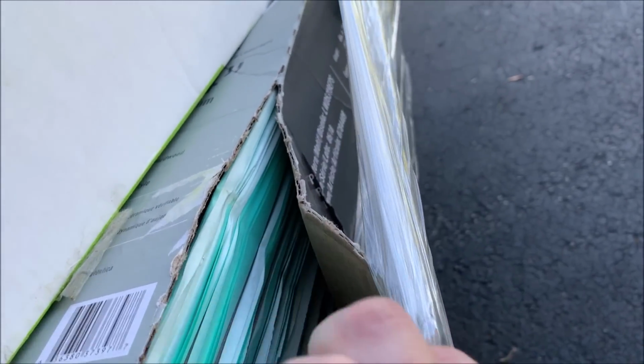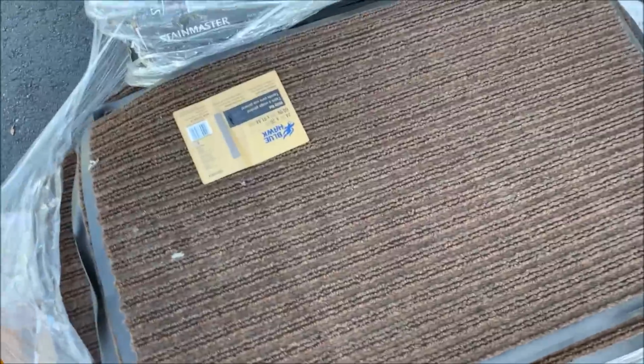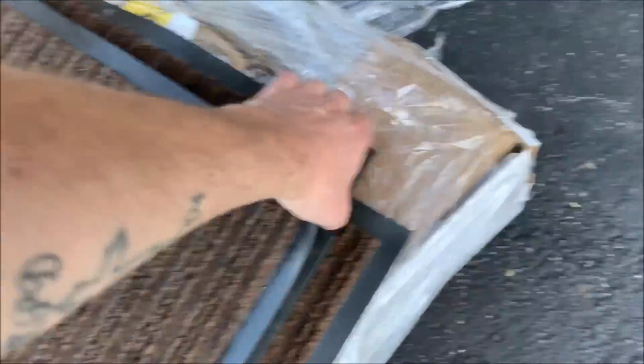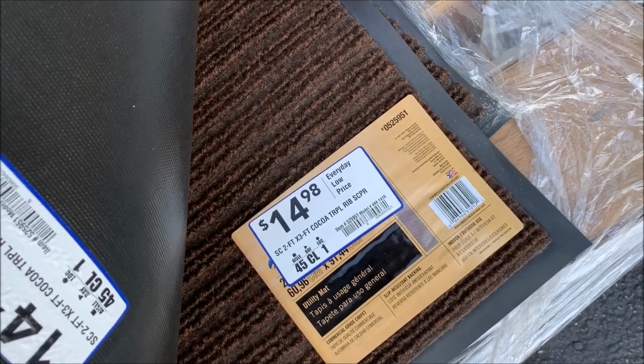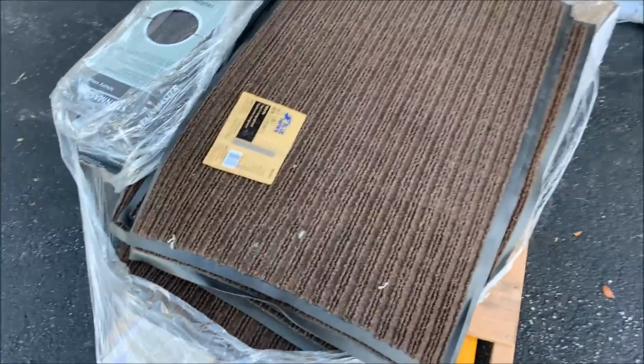I thought that was green flooring at first. I've got 9 of these mats. I thought they were bigger. This is actually a good size, 2 by 3 feet for like a garage. I've got 9 of them. Original price, I saw in some of them. Let's see if I can find one. $14.98 is their regular price. This isn't a clearance tag. I think I'll do all right with these. Maybe I can get 8 or 10 bucks each.